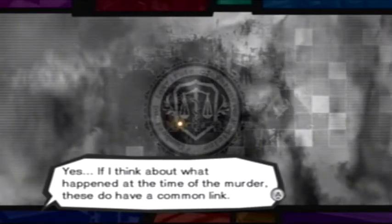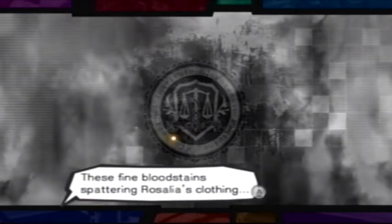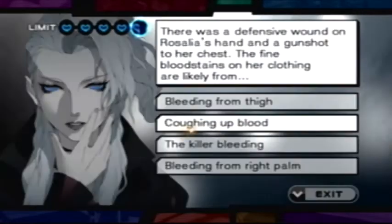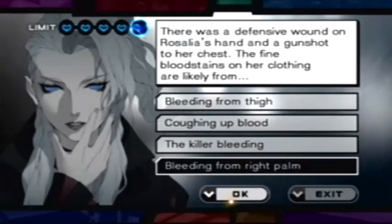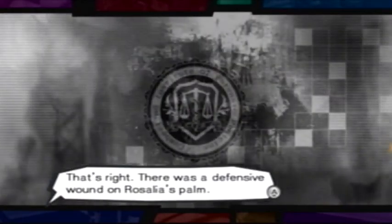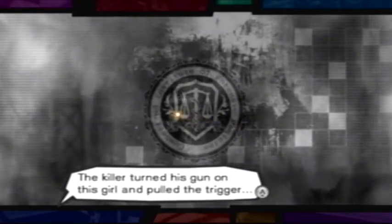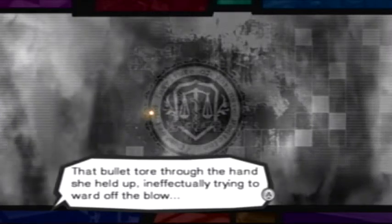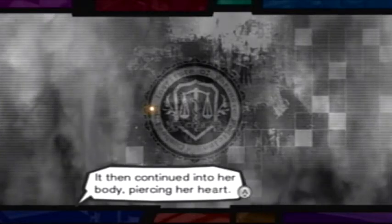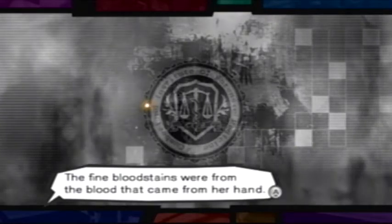If I think about what happened at the time of the murder, these do have a common link. These fine blood stains spattering Rosalia's clothing. This hemorrhaging was most likely caused by... That's right. There was a defensive wound on Rosalia's palm. The killer turned his gun on this girl and pulled the trigger. That bullet tore through the hand she held up, ineffectually trying to ward off the blow. It then continued into her body, piercing her heart. The fine blood stains were from the blood that came from her hand.